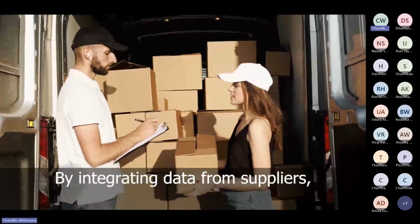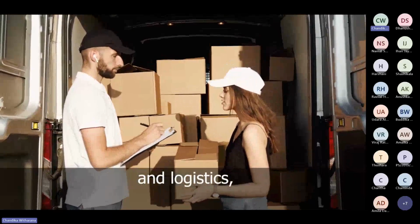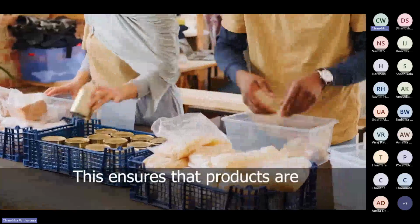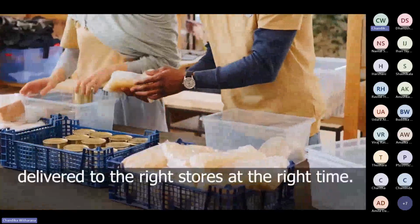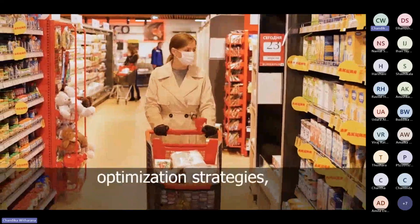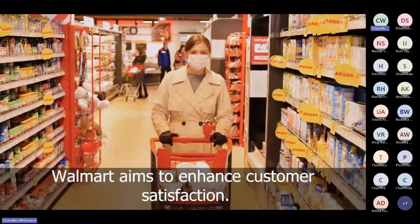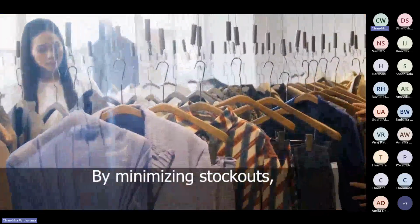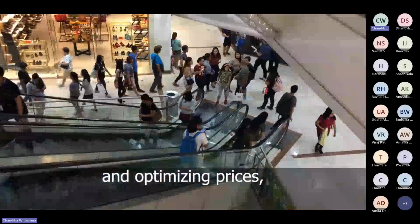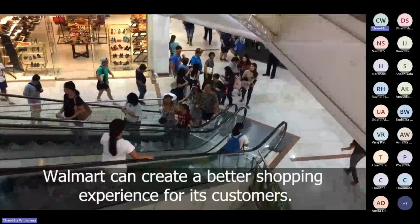Walmart's data-driven approach extends beyond the store shelves. By integrating data from suppliers, transportation systems, and logistics, Walmart can optimize its supply chain operations. This ensures that products are delivered to the right stores at the right time. Through its data-driven inventory optimization strategies, Walmart aims to enhance customer satisfaction. By minimizing stockouts, improving product availability, and optimizing prices, Walmart can create a better shopping experience for its customers.